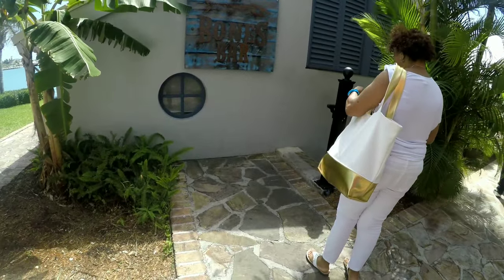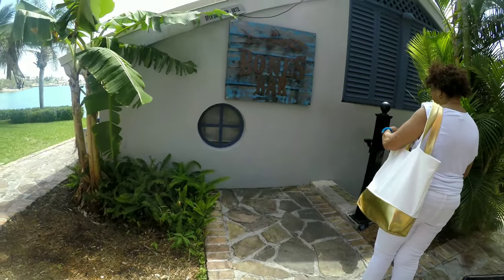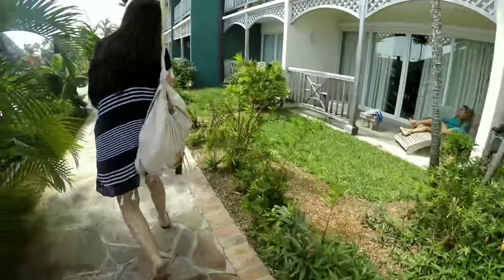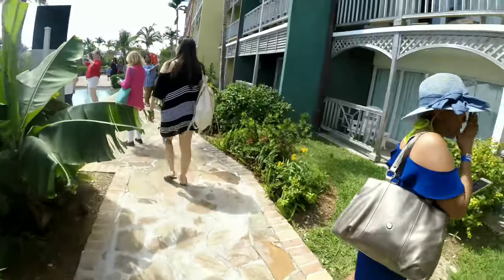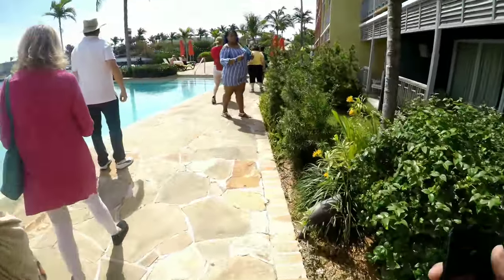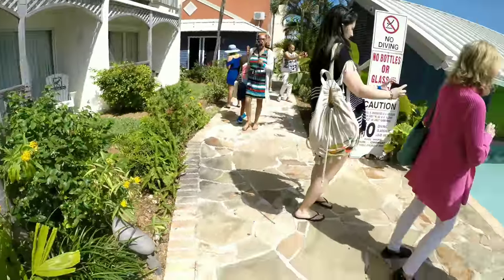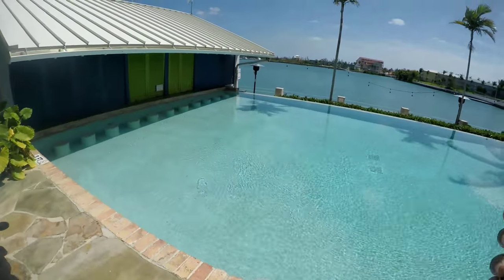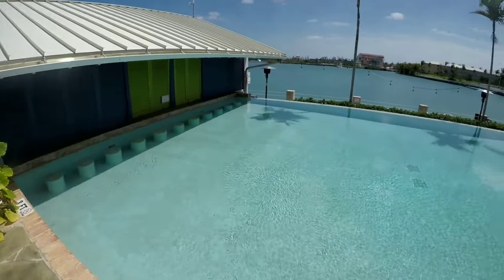Now we're checking out Bones Bar. Open daily 3 p.m. until... Bones Bar.